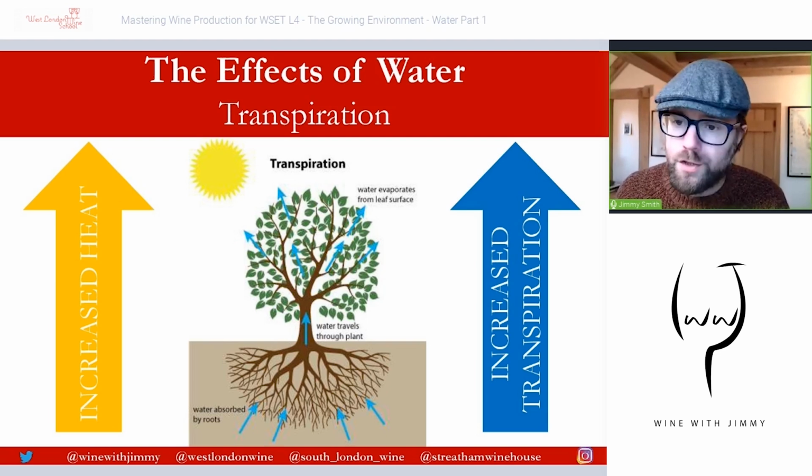The loss of water from the cells in a leaf causes water to be pulled upwards. So as the water evaporates from the leaf surface, water is then pulled up through the trunk, through anything like cordons or stems, and then of course into the leaf. And it goes to all the above ground parts. As it gets warmer, water evaporates from the vine's leaves at a faster rate.